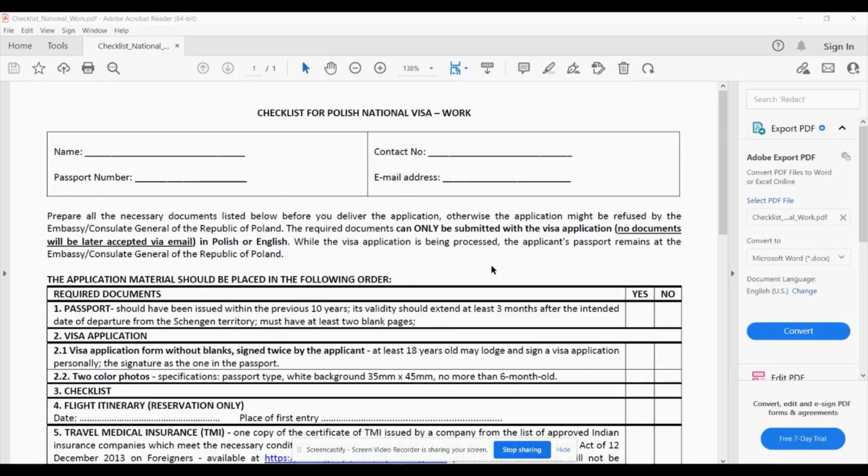We'll be discussing the checklist for the work visa. This document is necessary to be provided as part of visa processing. It also contains the list of documents which need to be provided. The first particulars to be filled in are the name, passport number, contact and the email address.